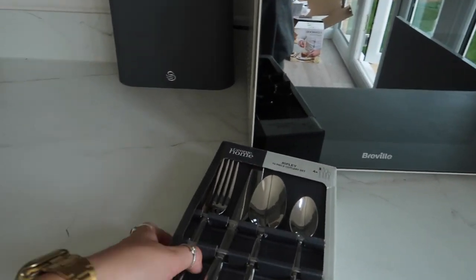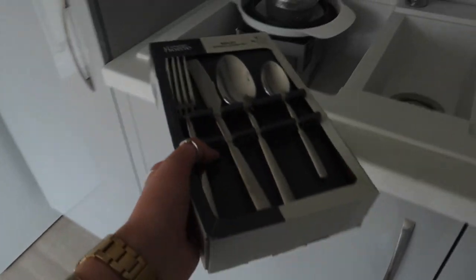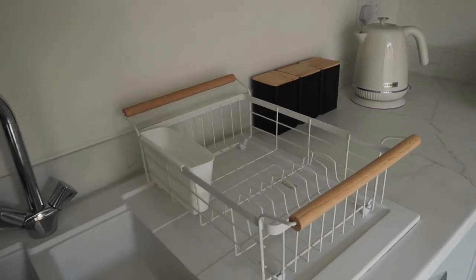I need to wash those up. Don't you think these forks are absolutely huge? Anyways, I need to wash those up, so they're going on my sink pile. Got this drainer from TK Maxx, which is really, really cute.